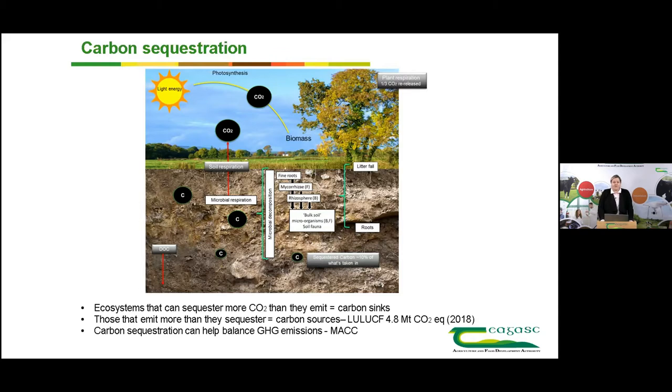And I think it's important to point out that here in Ireland, year on year, our LULUCF sector has been a source of emissions, which is quite different to most other EU states. But I suppose the positive out of that is that, of course, carbon sequestration can be harnessed and can help to balance our greenhouse gas emissions. And already in Ireland, we do have the marginal abatement cost curve for land use measures that can help indicate or identify ways by which we can use that land base to harness carbon sequestration and try and reverse these emissions and increase that sink potential.